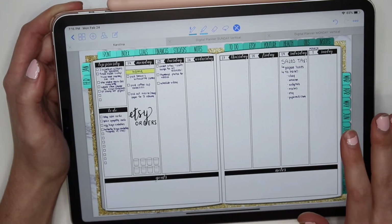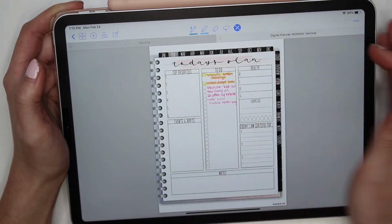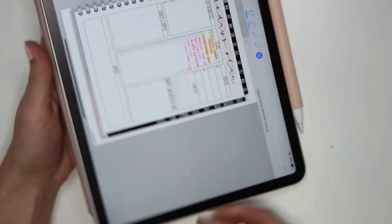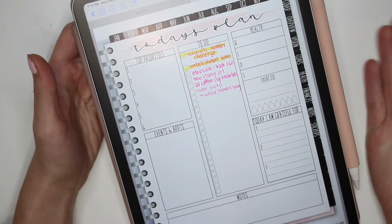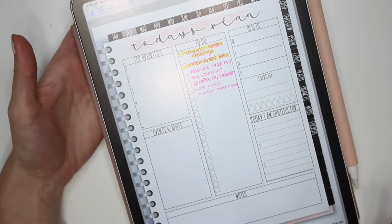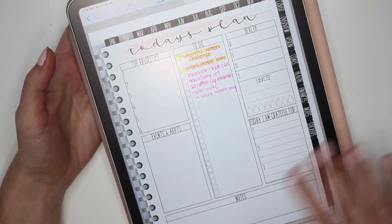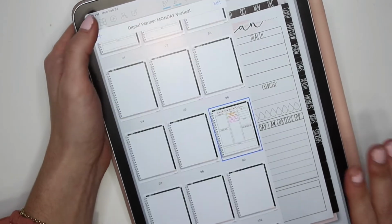So I'm switching back to my horizontal, but I'm not getting rid of my vertical completely. I guess I'm not really planning today, but I'm telling you guys the backstory and how I'm switching back to my horizontal and what I'm using my vertical for.